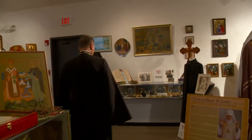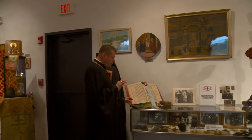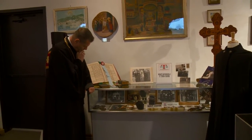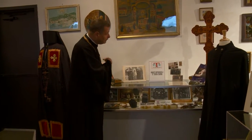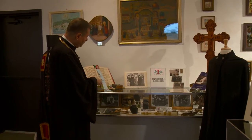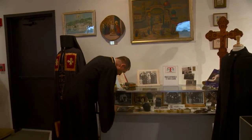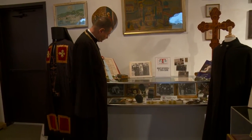Now we will proceed to a very unusual display of the closest we have of some of the original monks and their stories. These are their chotki, their prayer beads, and various other items of some of our earliest monastics, including Father Naum Sepyuk, who lived to an old age of over 100 here at the monastery.